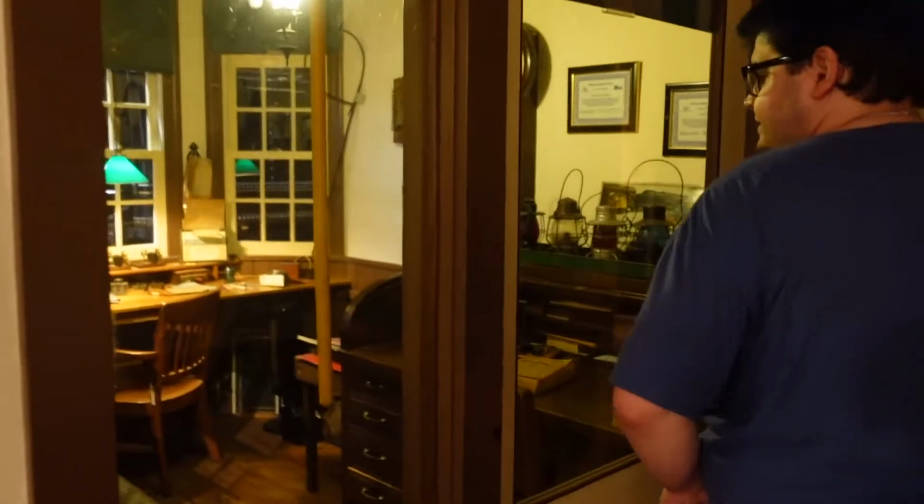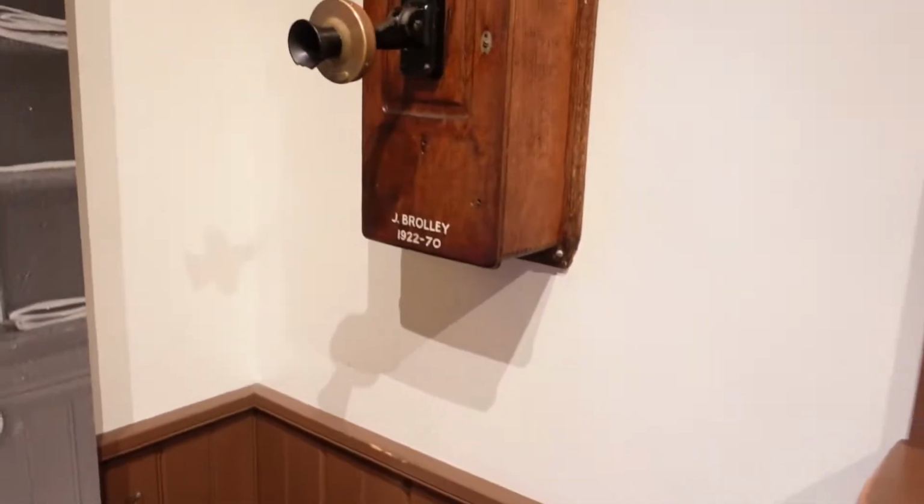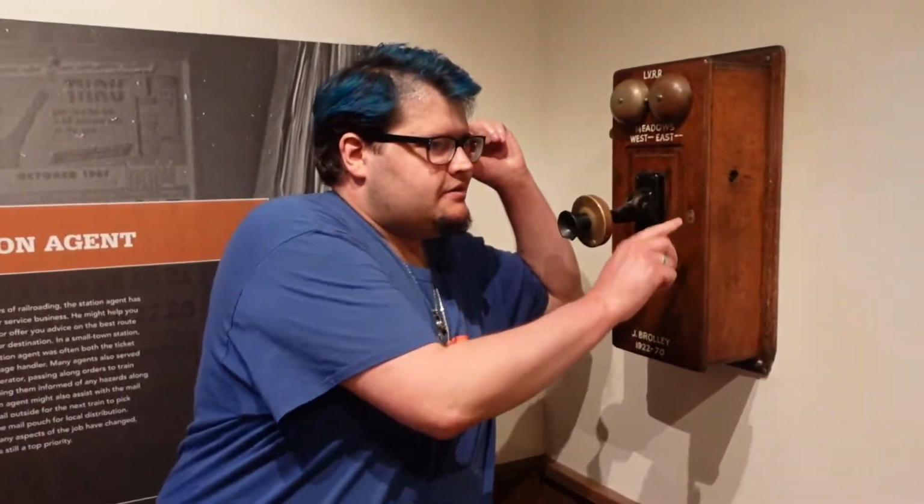This is a ticket booth? Oh, yes, it is. And there are telegraphs in here too, I think. Oh, here's an old-fashioned telephone. No sign of a receiver, though. Operate it! Operate it!